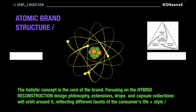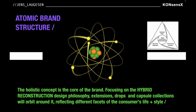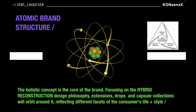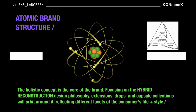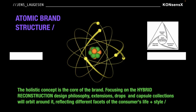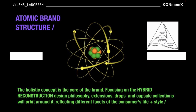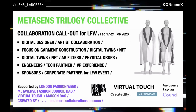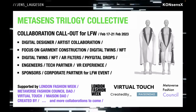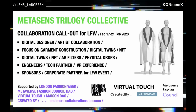As a parenthesis, this is also inspired by my own spiritual awakening during the pandemic. I've been going into meditation. So I think that's why I want to push for a more holistic concept of this brand that focuses on this philosophy, but also on how you can develop things around the philosophy that have meaning for everybody, also the collaborators. So this is what I'm calling out for: digital designers, artist collaborations, focus on garment construction, digital twins, and NFT. All these are the things that I'm interested in, like a research project.